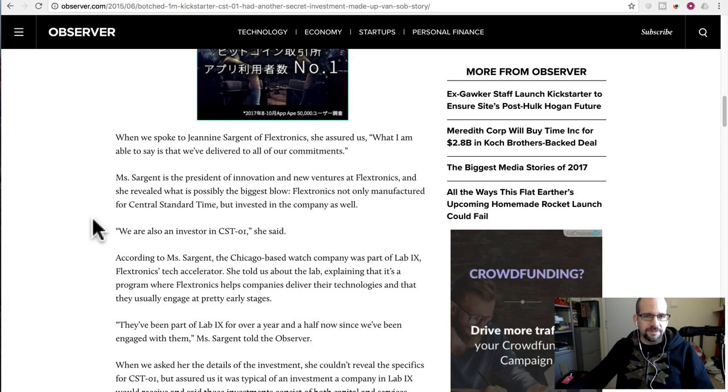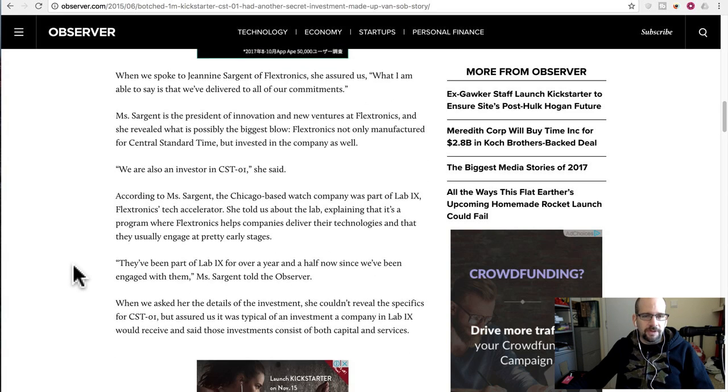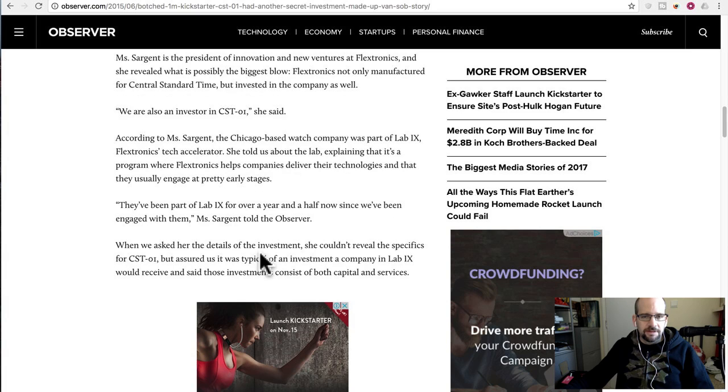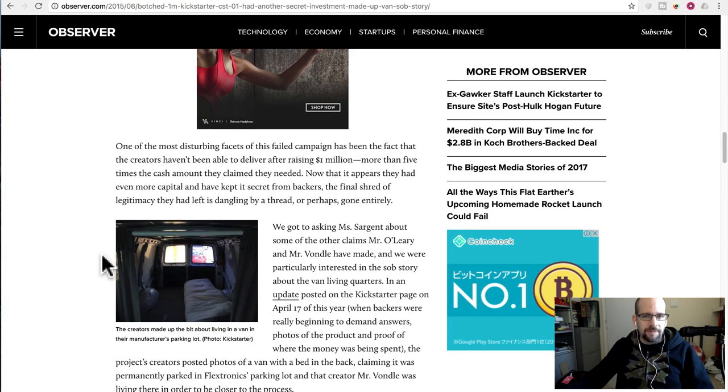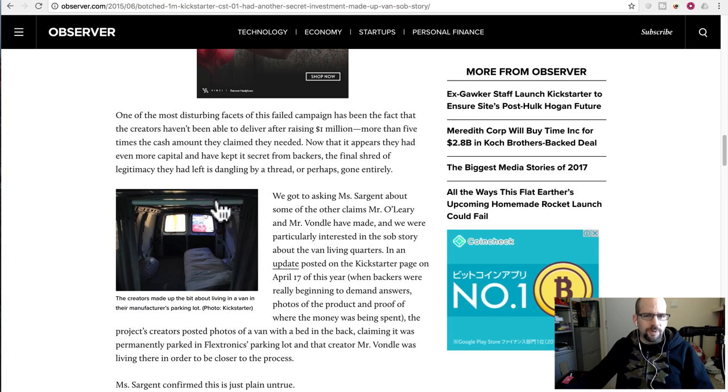So first of all, they talked to Flextronics, and they actually revealed that they were part of this accelerator that they never mentioned to anyone, and it had helped them on all this stuff. I think she actually basically trashes them a little bit too. I guess in one of their updates they said, "Oh yeah, we're living in the van outside the Flextronics factory, so we can help improve it." Yeah, an update on their Kickstarter, whatever.